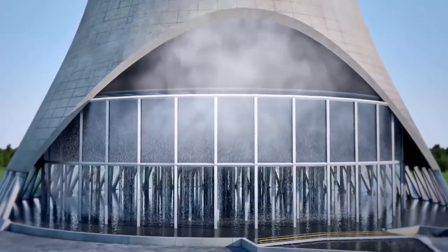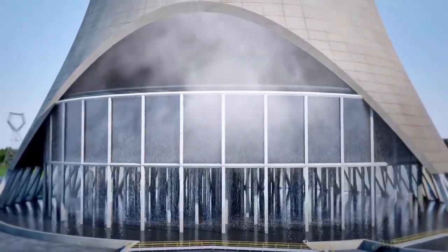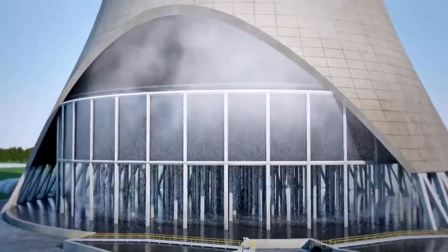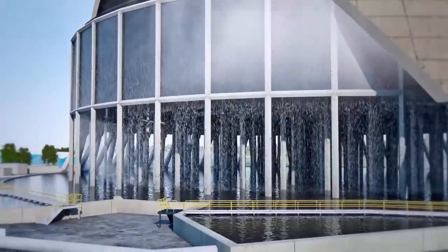As the water cascades down the cooling tower fill material, it's air-cooled, allowing the heat to escape up through the natural draft cooling tower. The cooled water is collected in the cooling tower basin to be recirculated back to the plant to condense more turbine steam exhaust.